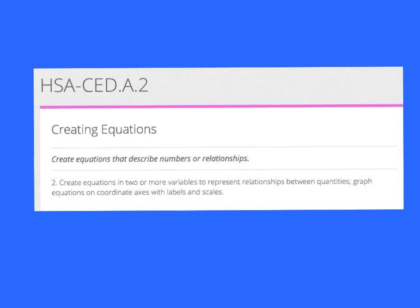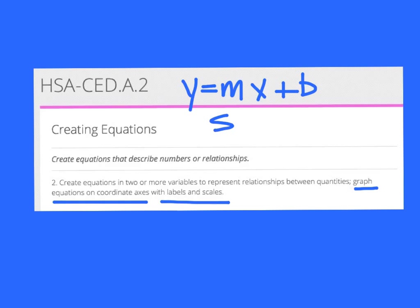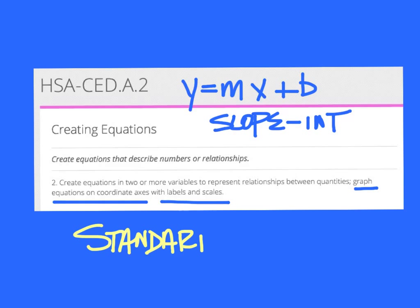The objective today is still the same one as last week, where you have to graph equations on a coordinate axes with labels and scales. But we have to move one step up this time, and instead of graphing from slope-intercept form, which is this, this is what you did last week. That is slope-intercept form. This week you're going to graph from standard form. And if you graph from standard form, which looks like this, AX plus BY equals C, you have to change that to slope-intercept form before you graph it.